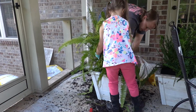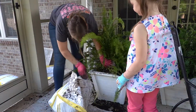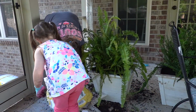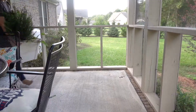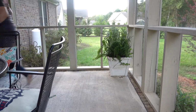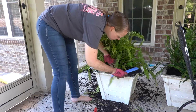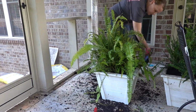I really want to have those memories with her and to create that bond and just have activities to do with her that don't involve sitting on the couch and watching TV. So I'm hoping that she'll really get involved with this too and help me plant them and take care of them and kind of make them her plants too. So I'm hoping. But now I'm just putting them back where they belong, and those suckers were heavy. Let me tell you, I did not realize how heavy they were going to be until I tried to pick them up. Let's wrap it up and hit the road.